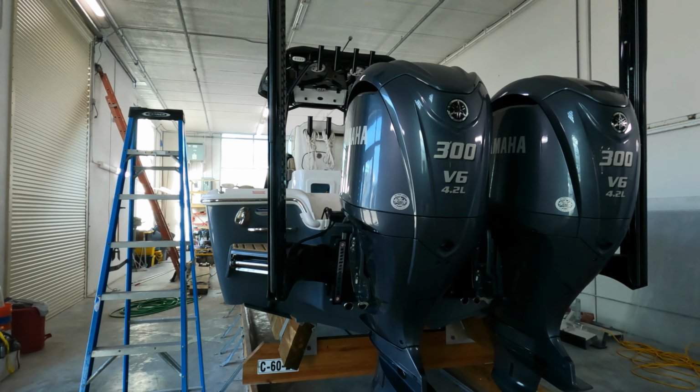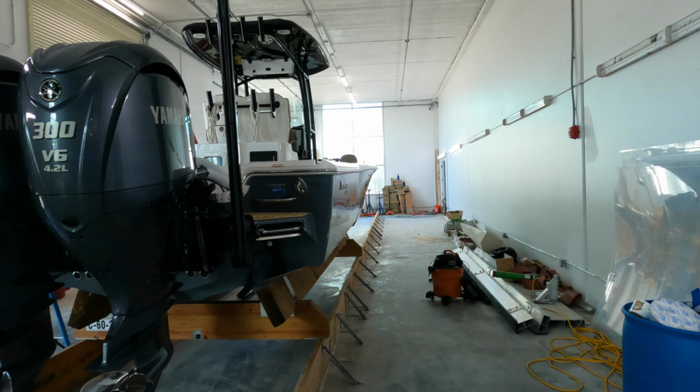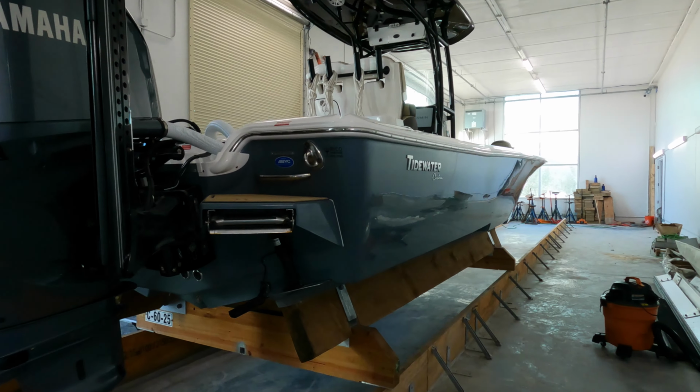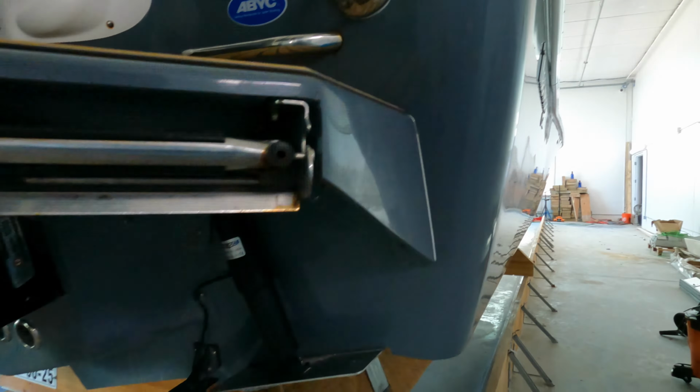Kind of cool to see it up out of the water. It's been basically since we dropped it in when we first picked it up, since we've seen it. So the main thing that we've added, again, shout out to Ryko Marine. There's their number if you guys are interested in a boat.